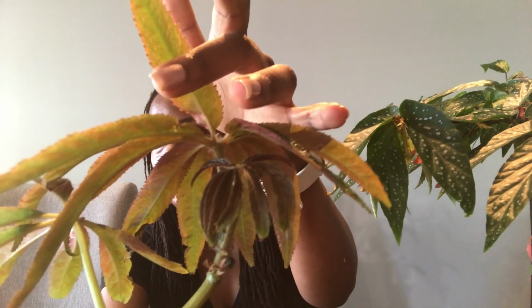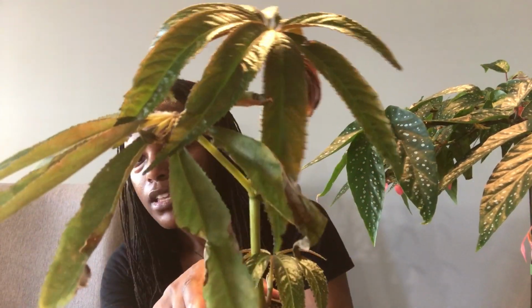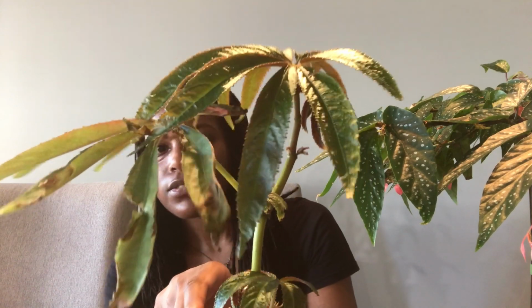So anyway, my first begonia is this Begonia Luxurians. I got this from Steve's Leaves, and it has some growth here and here and here. I'm thinking about cutting this part off because it's just really crispy and it kind of takes up a lot of space, so I might end up snipping this leaf or umbrella off. But this is Begonia Luxurians. It has an umbrella like growth pattern. It's pretty easy to take care of.